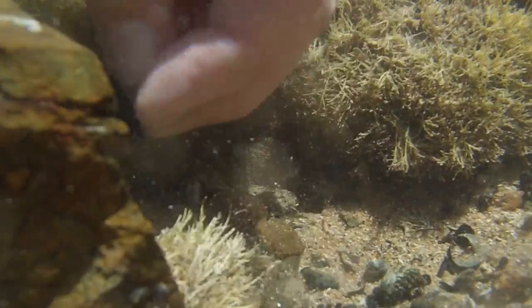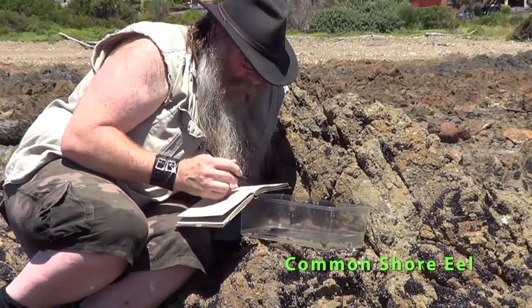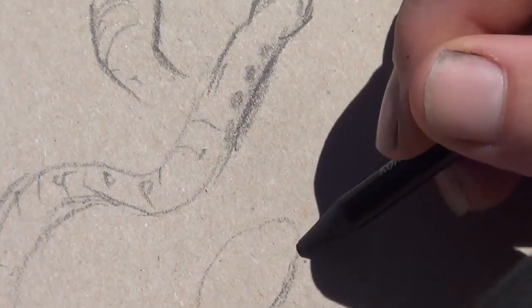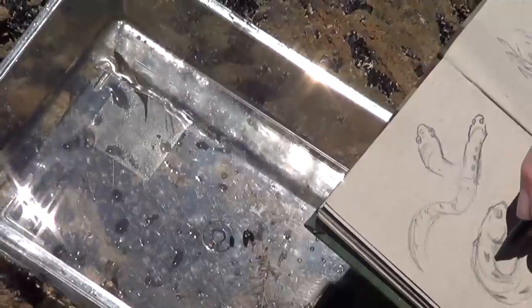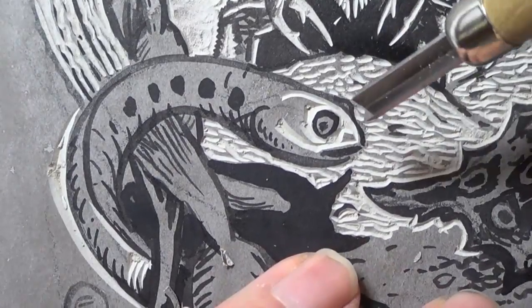One of the little animals that I found very early on as a child was the shore eel. These ones here, there's a juvenile and an adult here, and that's about as big as they grow. They don't grow much bigger than that. I loved it when I first caught one of these guys because it looks like a tiny little snake. So they're always something that's very fond in my memory, but they're found fairly common around the shoreline here in Tasmania, and I'm definitely going to pop this one in there. I'll just sneak it into this print somewhere just because I love the shore eels. I have to have something snake-like in this print.